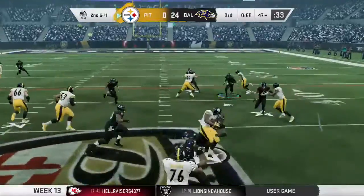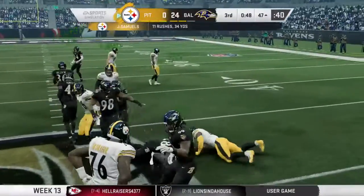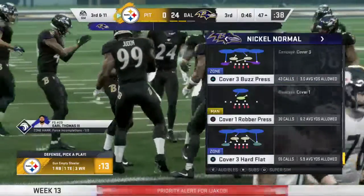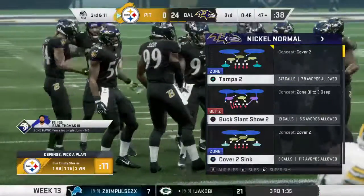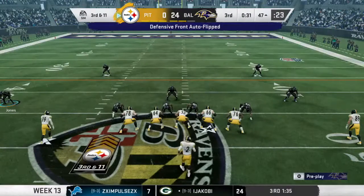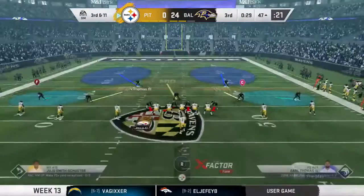On 2nd down, Samuels, and nothing doing. He's immediately taken down at the line of scrimmage. No gain that time, and it leaves them with 3rd and 11 coming up. This offense in desperate need of a conversion as they come up on 3rd down.